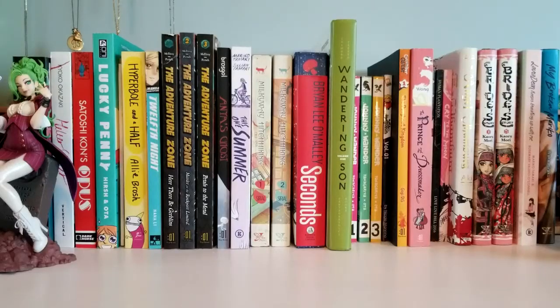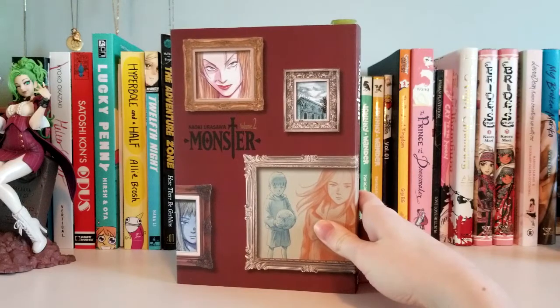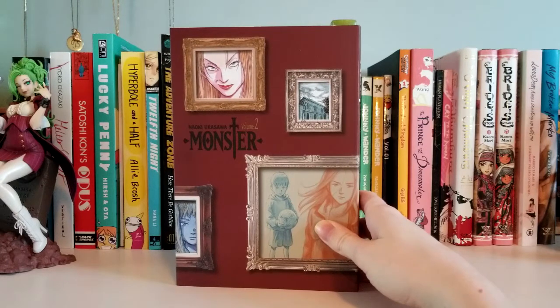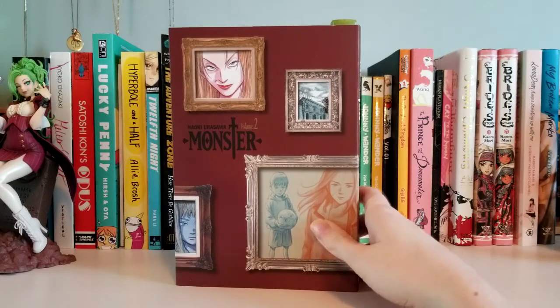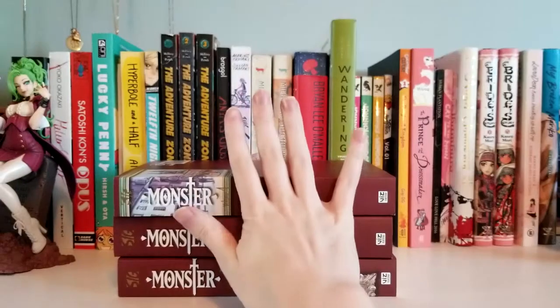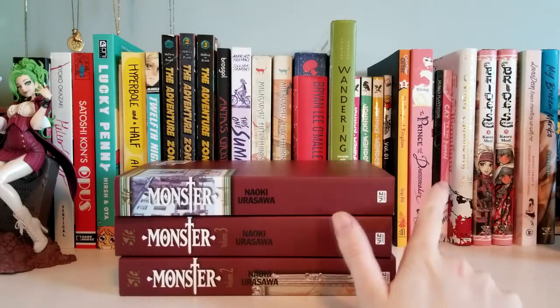This month in the Viz sale, I also started picking up Monster because I heard that this series is just so good and I haven't actually read it yet. I couldn't get volume 1 because it was completely out of stock, but I got volume 2, volume 3, and volume 4. Very excited to get volume 1 and actually start reading through this series.